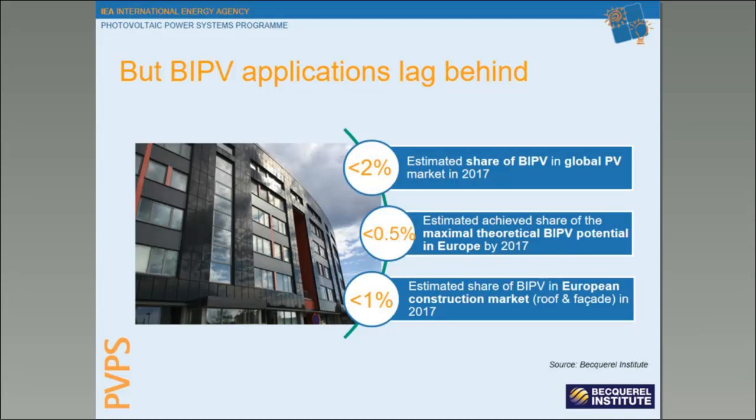In none of these markets, BIPV has a real impact and has really managed to penetrate the market and become a commonly accepted technology. Whereas, as demonstrated by previous studies, it has a huge potential in Europe if we consider the existing building stock and also the building stock which still needs to be built. But so far we have approximately, taking into account numbers of last year, achieved less than 1.5% of this maximum theoretical potential for BIPV.